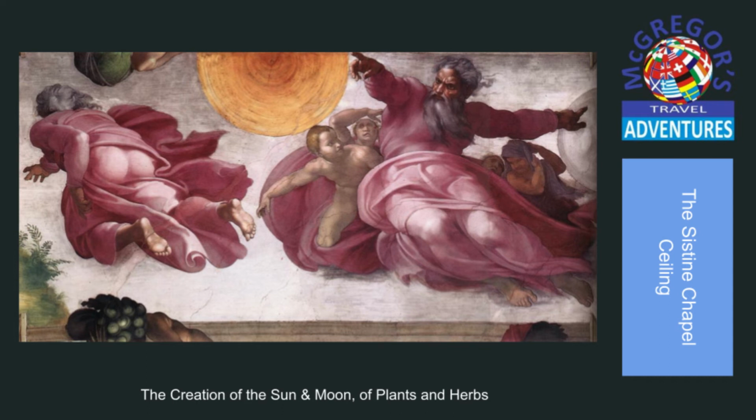"And it shall come to pass, while my glory passes by, that I will put thee in a cleft of the rock, and will cover thee with my hand while I pass by. And I will take away mine hand, and thou shalt see my back parts, but my face shall not be seen." I like the putti in this one.